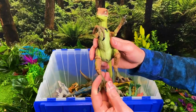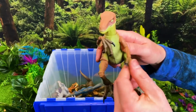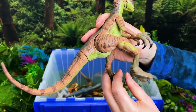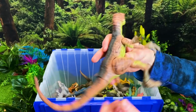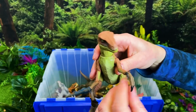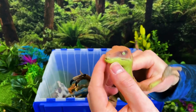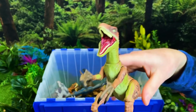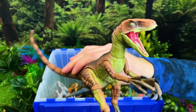Here is another one of the super popular dinosaurs from Jurassic World. This is the Velociraptor, and this one is very adjustable. Look at this, the tail moves and the legs have multiple joints on them so you can spin them around in all directions, and its mouth opens and closes too. That is so cool. This is a super posable dinosaur.